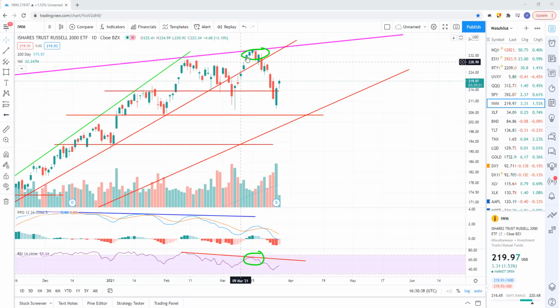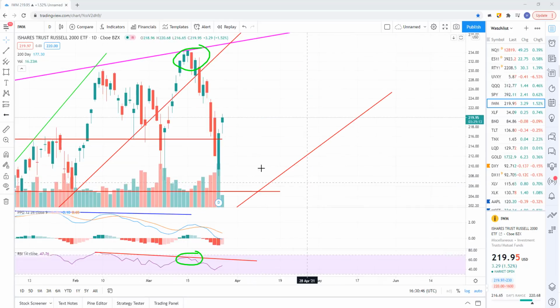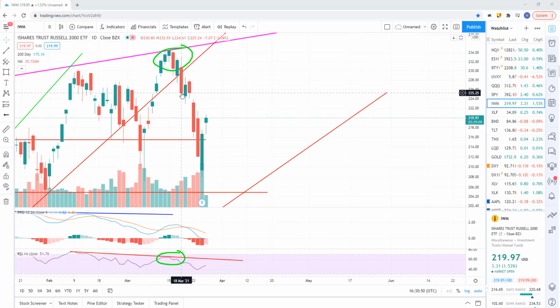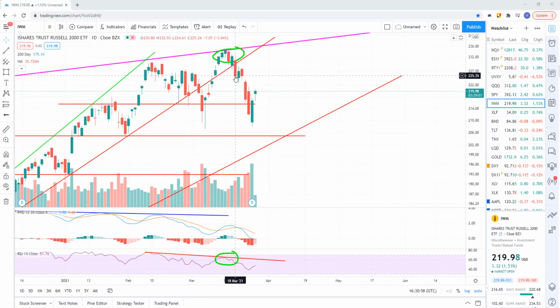Circle that right there. It was slightly higher than the former high right here, and we did that on less momentum. See down here? That's your negative divergence. And then we broke again. There's your break of trend again. That was a sell signal, because at that point you had negative divergence, you broke trend. It seemed much more likely this was going to be the real deal, and from there we got some good follow through.